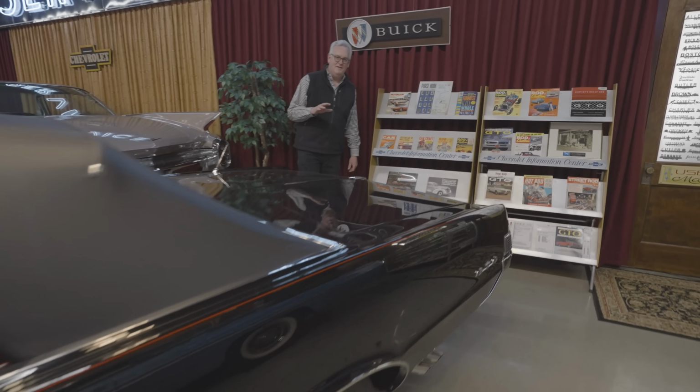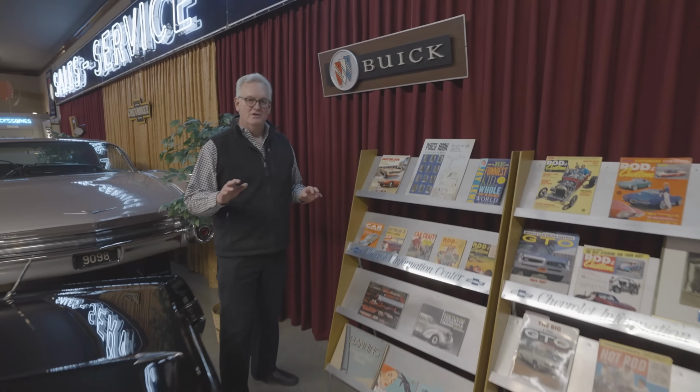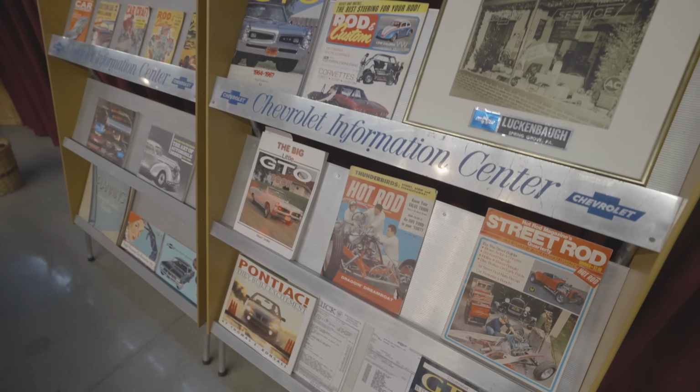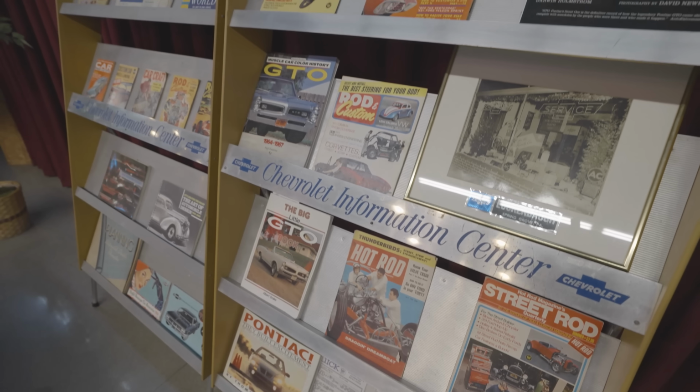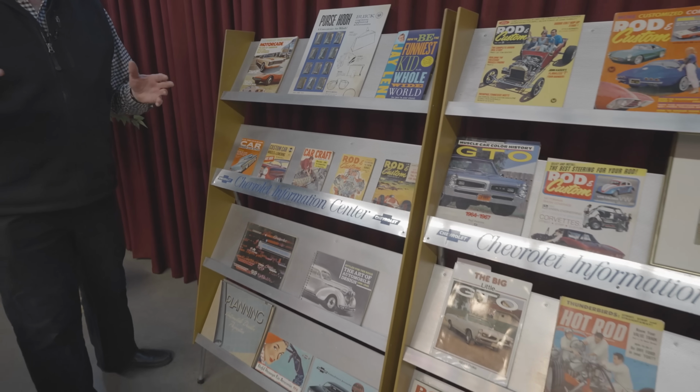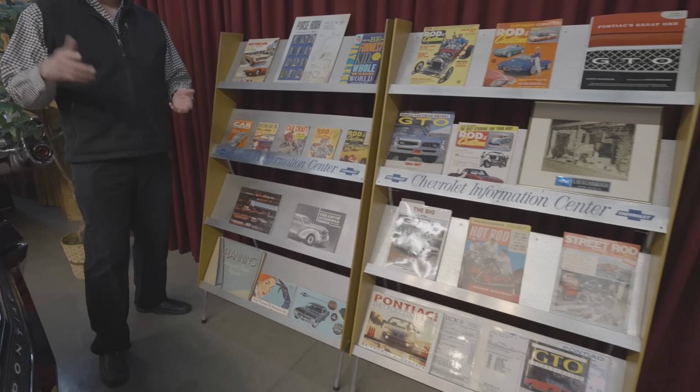So here we are at the back of the showroom, and I just want to show you for a second. These are catalog racks that came from an old Chevrolet dealer, and these things were so hard to find. What's interesting is that the dealers, everything for one model year, once that model year was over, they threw everything out.